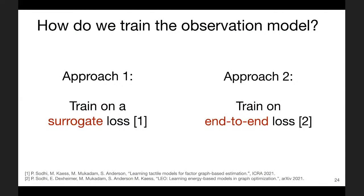I want to focus the latter half of the talk on some recent work that we've been looking at, where we now want to minimize over a different loss, the final loss that we actually care about. The approach thus far, approach 1, while simple, is training on a surrogate loss and doesn't aim to minimize the final tracking error directly, which is ultimately what we care about. So we'll now talk about approach 2 that tackles this problem.